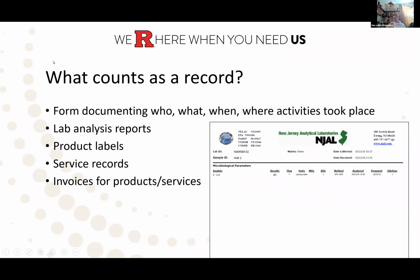So when we're doing audit trainings, we get this question a lot: what counts as a record? When we think of records, we're often thinking of that clipboard with a chart on it where the date, the name of the person, the activity that was done, and a signature is found. So that's the classic record form.